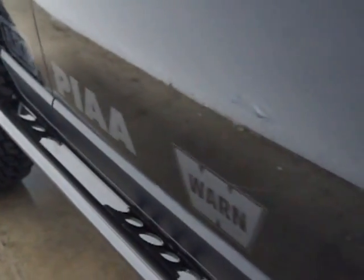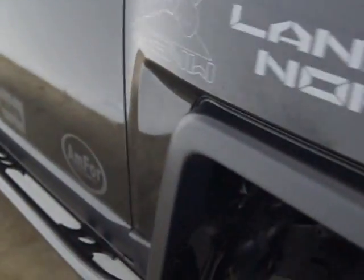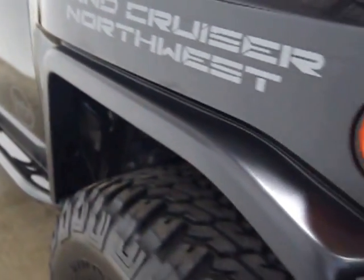What else have we got on this thing? I've got a front and a rear locker. It's got an ARB compressor on it that's also hardwired for a hose, so you can inflate flat tires. You've also got battery cables. I'm going to show you real quick underneath the hood.